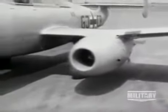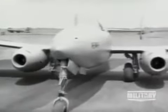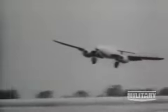Heinkel's HE-280 heralded a new age of possibilities in aerial reconnaissance. With the production of viable jet engines, performance took a quantum leap forward. These revolutionary engines would enable reconnaissance aircraft to cruise over enemy territory with impunity for the very first time.